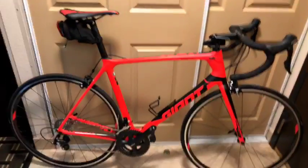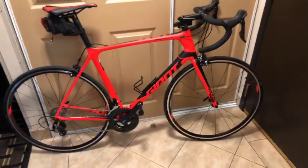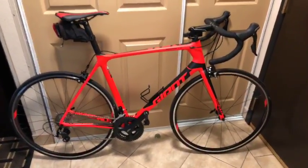What's up, guys? I just want to check in with you. I just got my Vegas bike. So this is a 2018 Giant TCR Advance. And I'm going to do a little review of it for you guys.